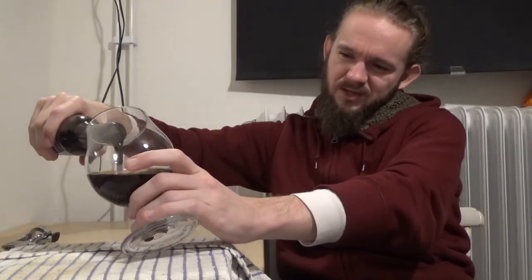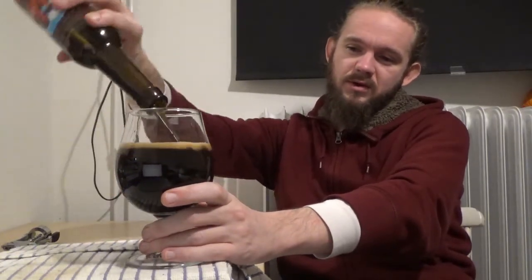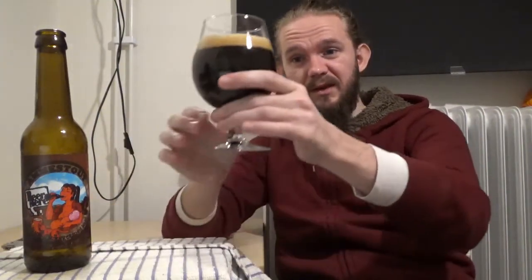Yeah, this, I have to say, does look very nice, and I'm getting some really nice aromas off this as we pour it. Let's just pour the last little bit in. There we go. That, I have to say, is a pretty nice pour. No sediment, well, virtually no sediment left in the bottom of the bottle there. But yeah, it certainly looks the part of a coffee stout.